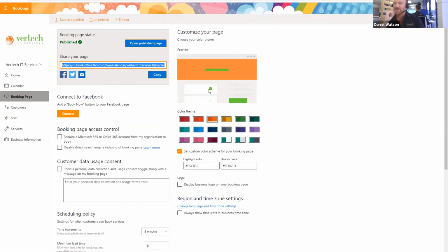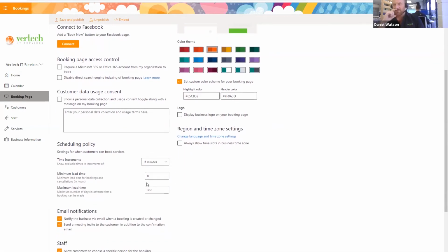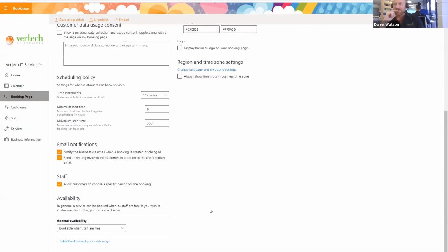So there's lots of cool things in here, and you can customize it for your colors and set some policies in there, which I think is really cool, like giving yourself some lead time, and that really helps. So that's Microsoft Bookings.